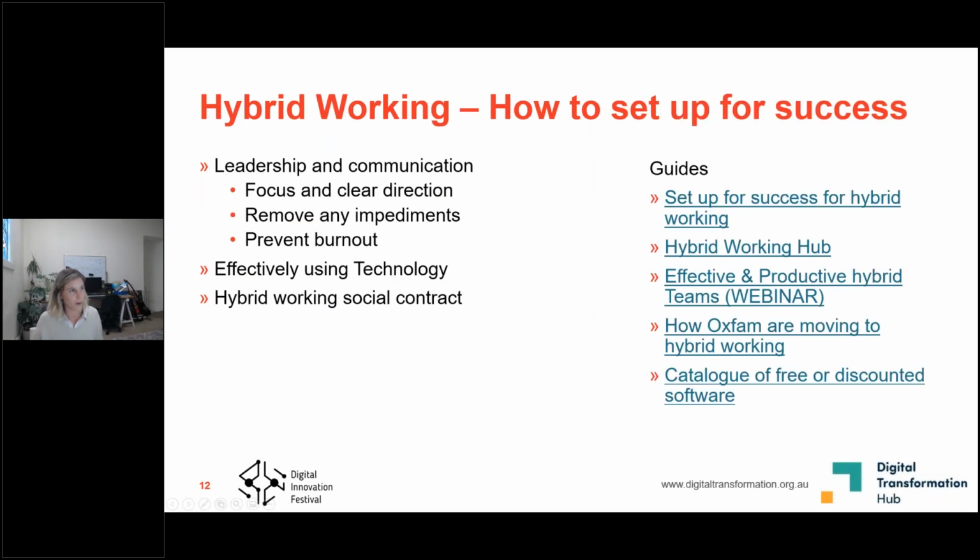So hybrid working, how do you set up for success? Leadership and communication. If you have decided to go ahead with hybrid working, doing so successfully does require leadership and communication. I think about it as a whole: you've got people, process, and technology. The three really need to come together and modernize each of those steps to transform the way you work.